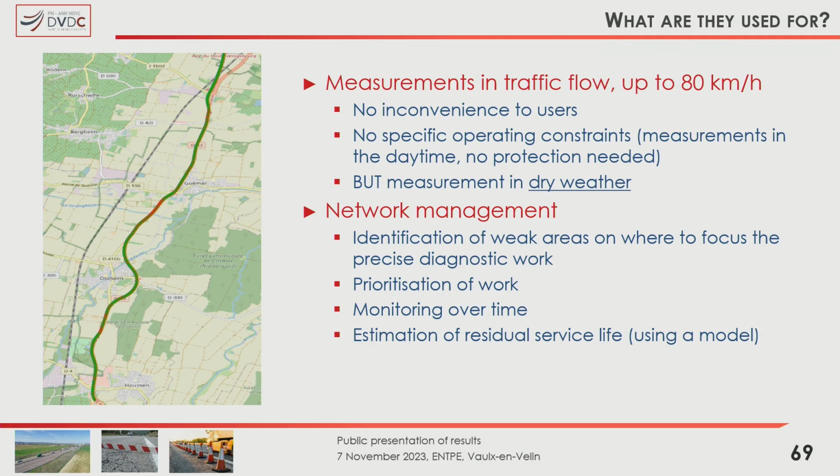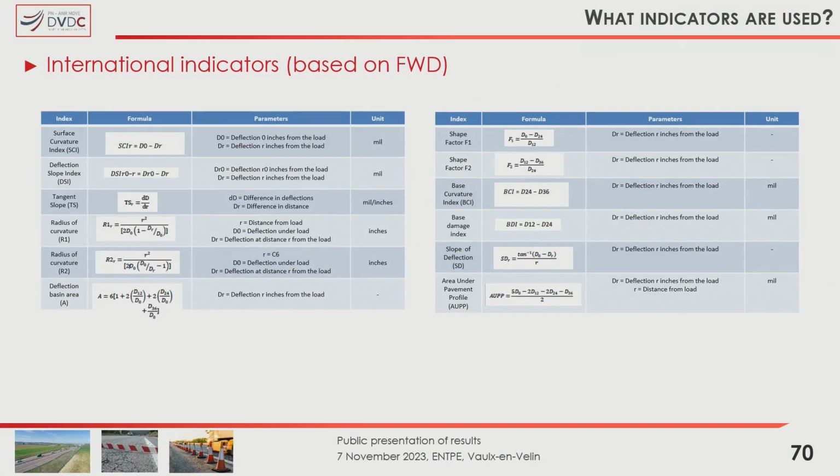In terms of the measurements, how can we use this equipment? Well, this equipment internationally is often used for following up the state of the network for management over time, also characterization and identification of homogeneous zones, weak zones. It means that we can work out the priorities, what are the areas that need to be focused on, and we can monitor the structural status, and we can use certain indicators to have a first indication of the residual state of the roads.